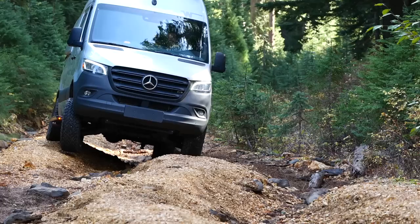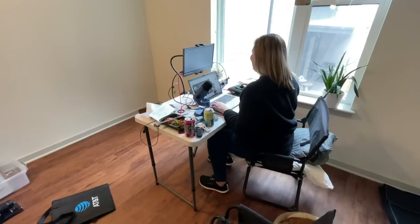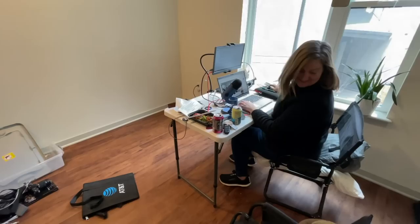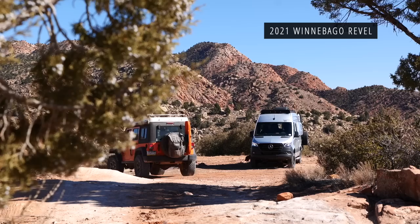This next vehicle is a little bit different. Long story short, in 2020, I met my wonderful girlfriend, Shannon. She had an apartment in Denver when we first met, but her job allowed her to work remotely. Things were going really well, she's amazing, and we wanted to make a go of it. So later that year, we bought a 2021 Winnebago Revel to supplement my 2013 Jeep Wrangler. That way I could continue exploring and making videos in the Jeep, and the Revel would serve as a base camp and a mobile office for both of us.